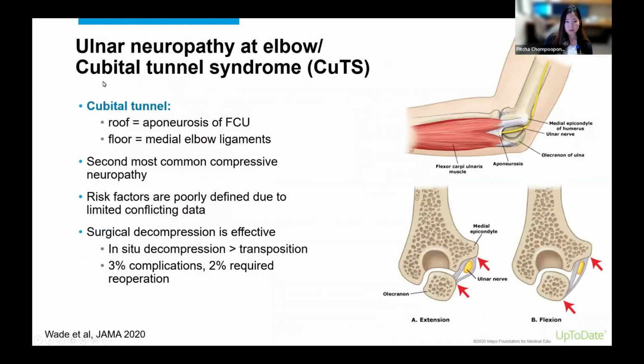What about cubital tunnel syndrome? So cubital tunnel is compression of the ulnar nerve at the elbow. The ulnar nerve travels through a tunnel called cubital tunnel at the elbow. The roof of the tunnel is aponeurosis, or this thin fascia connecting the two heads of this muscle, which is the flexor carpi ulnaris muscle. And the floor of the cubital tunnel is the medial elbow ligaments, or this one here. So this is the most common place where the ulnar nerve is entrapped at the elbow, especially when the elbow is in flexion position. Because when you flex the elbow, the distance between this bone called olecranon and the medial epicondyle increases, and then that results in compression of the nerve.